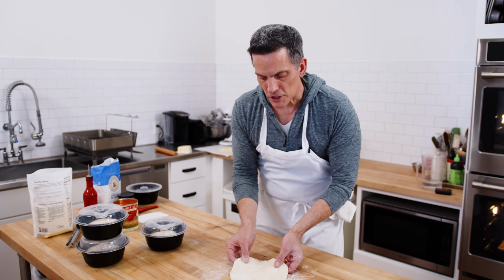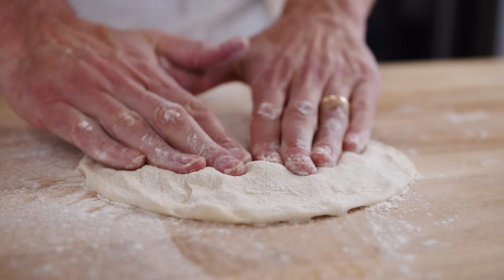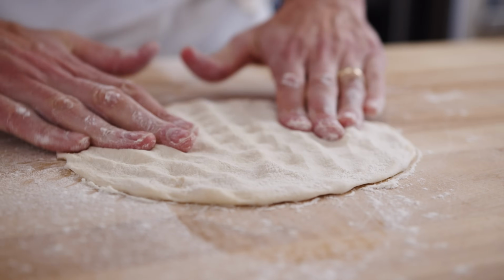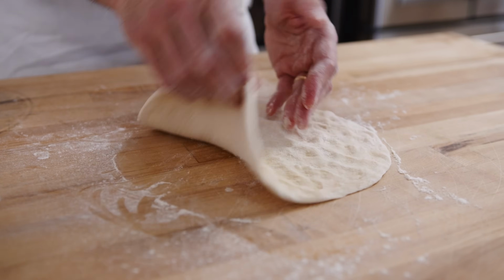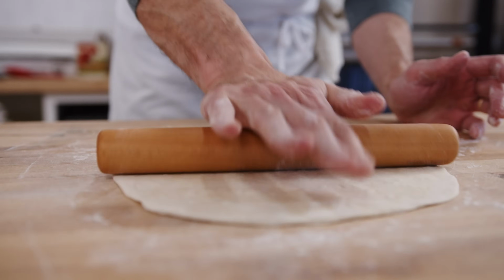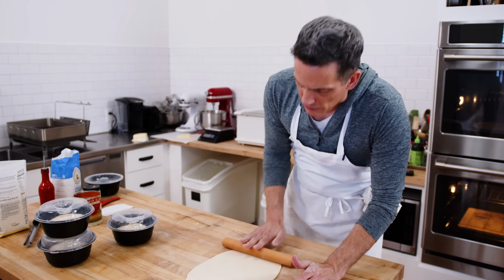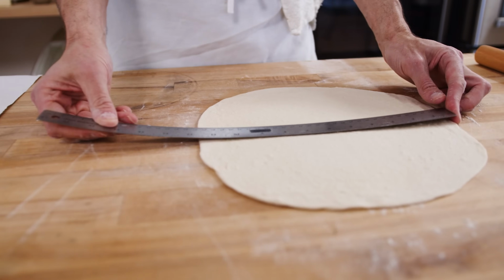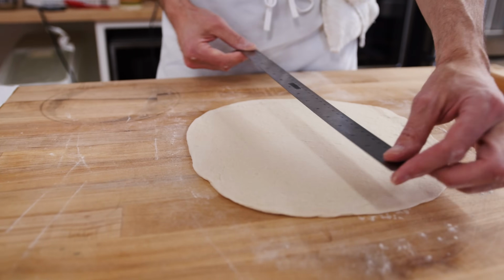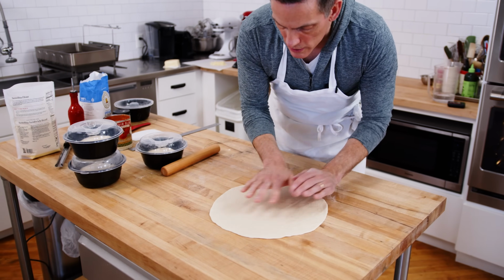So if I feel like it's starting to stick, I might invert it once. Continue pressing. And what I'm aiming for here is a shell which is about 13 inches in diameter, 12 to 13. I found that that's the sweet spot for this quantity of dough, and it tends to fit people's stones pretty well. So beautiful dough, nice and even and round.